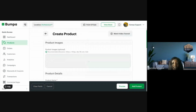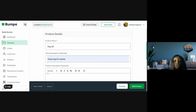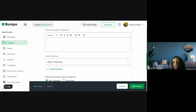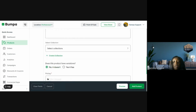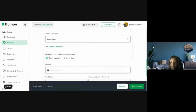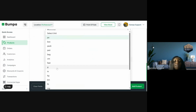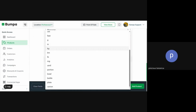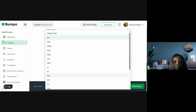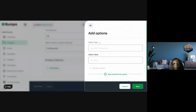So this is my product. I am going to be calling it pop-up. Then product description: great bags for events. You should definitely have your product description, like the long one. This one is short because I'm doing a demo. So let's say that I want to add it to my collection. Now it says, does this product have variations? Yes, it does. So what's the name of your product? Let's use coconut oil, ma'am. Okay, coconut oil. Let me just say that it's in kgs. Let's just imagine that it's in kg, right? So you want to add an option.